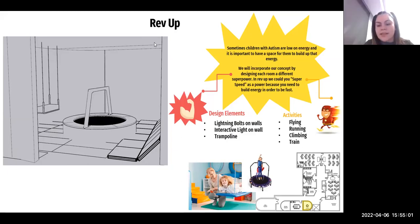Before moving to the next slide, I just wanted to mention that this is how we're going to incorporate our concept as well. So the rev up is going to be more of the superheroes that are more active, like those that have super strength, those that have lightning speed. That's how we want to incorporate it in the room, because superheroes need time to get activated. So that's kind of how we're going to motivate the children as well.